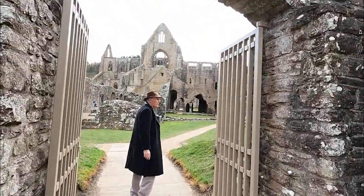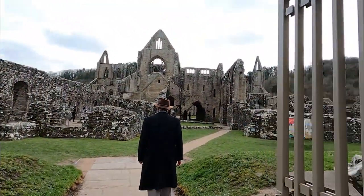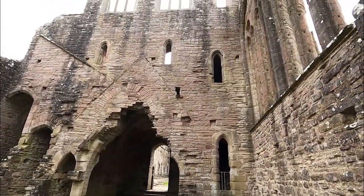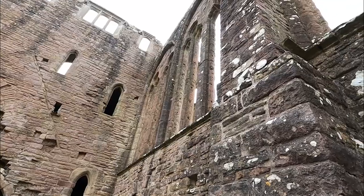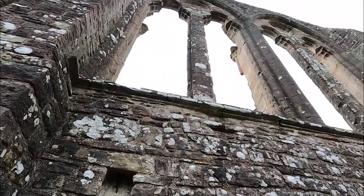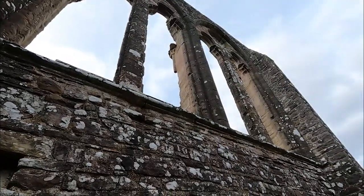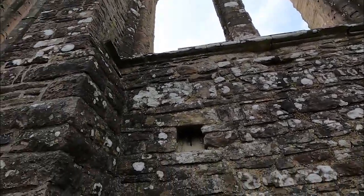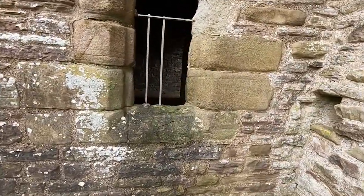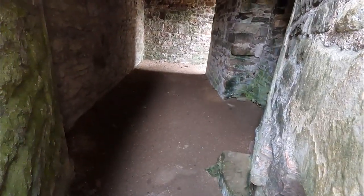Oh, look at this. It's so exciting. Wow, it is huge. Oh, look at that. Isn't it amazing? Can you imagine just how wonderful this looked when there was glass in all those windows? It's looking pretty wonderful now. Let's have a look through here. Ooh, it's a bit dark.